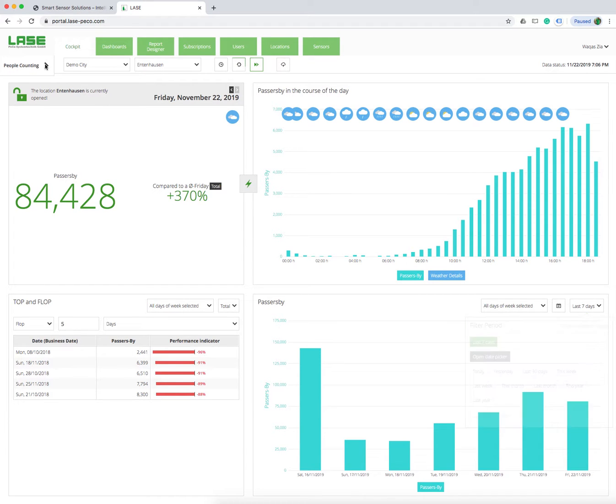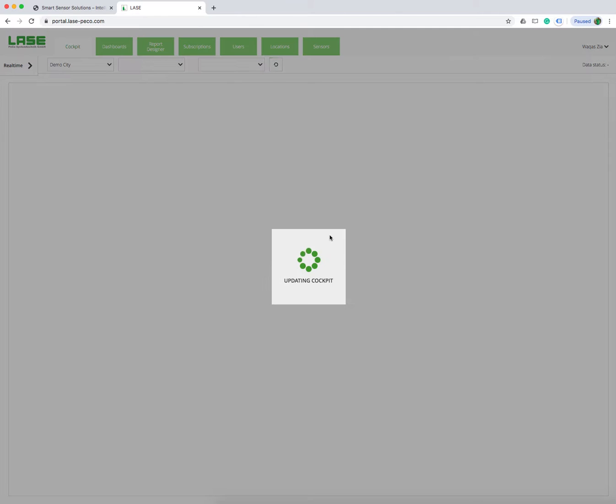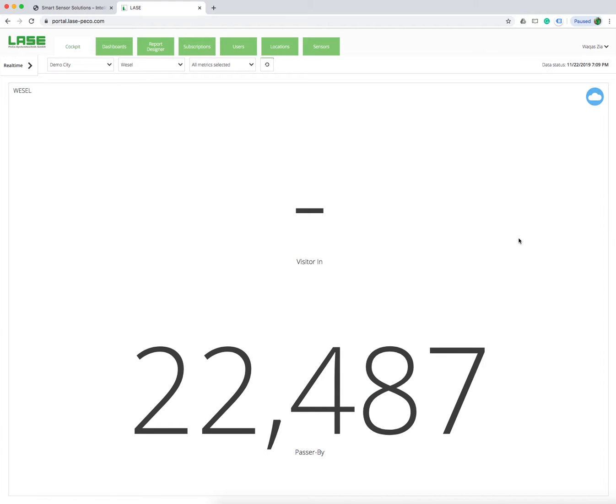Let's move on to the real-time cockpit. The real-time cockpit is essentially the upper left box of the people counting cockpit, and the focus of this cockpit lies in the simple, clear presentation of the most important metrics for people counting, which are today's visits, current occupancy, today's passers-by, and the capture rate.